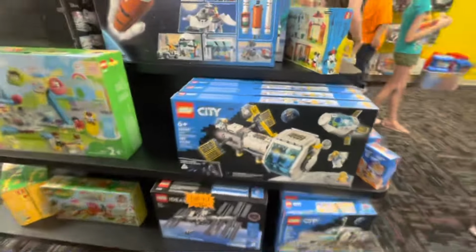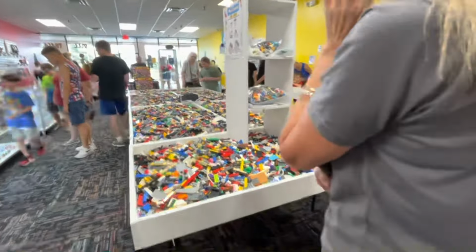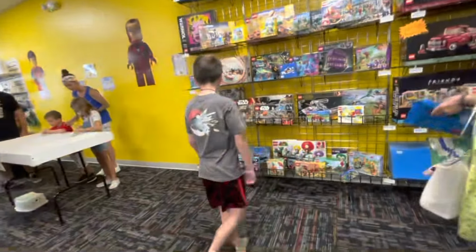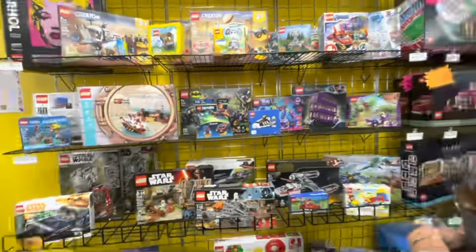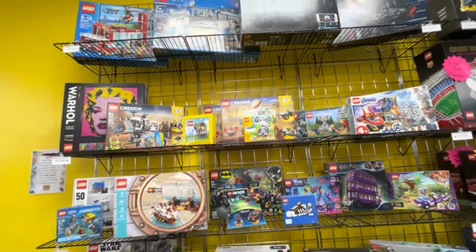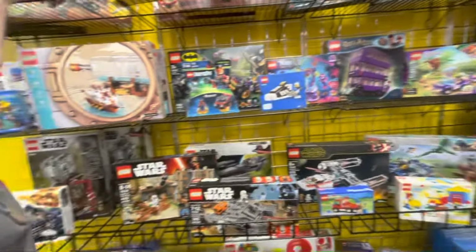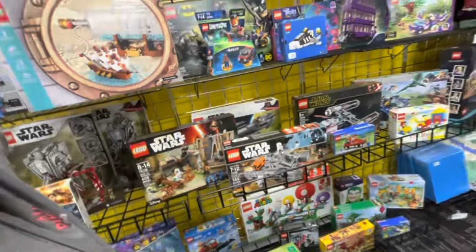I'm sure he'll find something else though. Bulk bags. That's cool if he's missing a certain piece. Or he's looking at something over here. So it'll be here Wednesday. Okay. So we come here Wednesday. What year was that one? 1993. Oh!